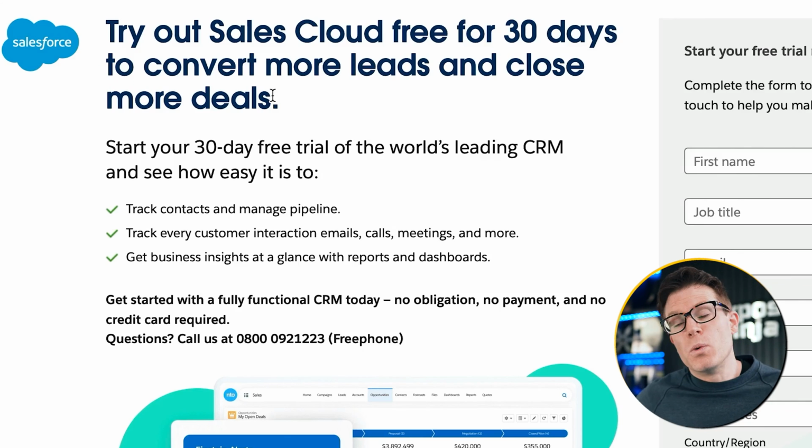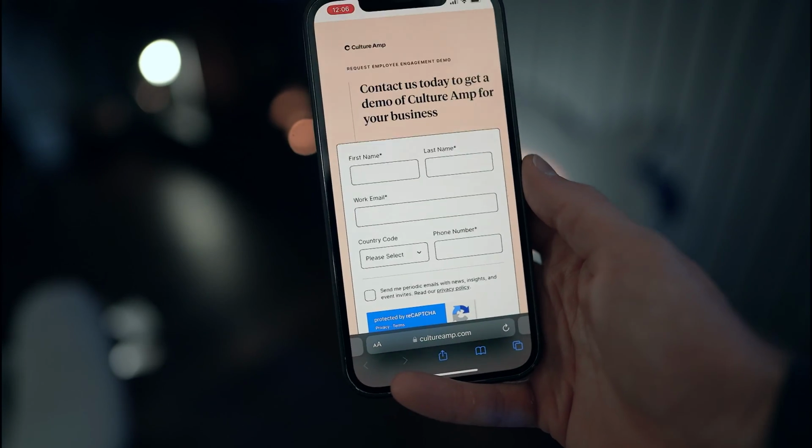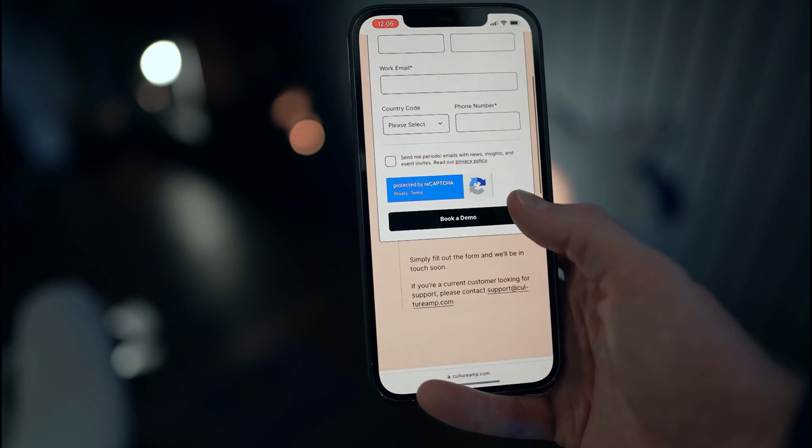Now they could have just said, try out our product free of charge, but they haven't. They've emphasized what you will get as a result of trying out the products, which makes it more compelling. And free money is just about the most compelling pitch that you can make on a landing page. Now let's contrast this with this site here, which is CultureAmp, which is an employee engagement software. It's actually pretty good. We use it at Exposure Ninja, no affiliation, but this landing page sucks.